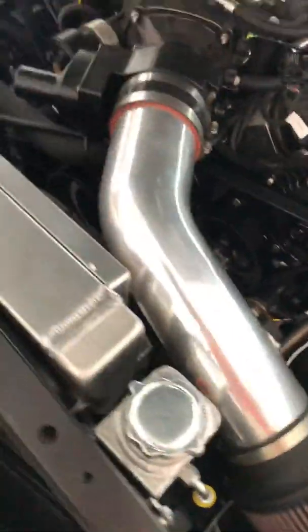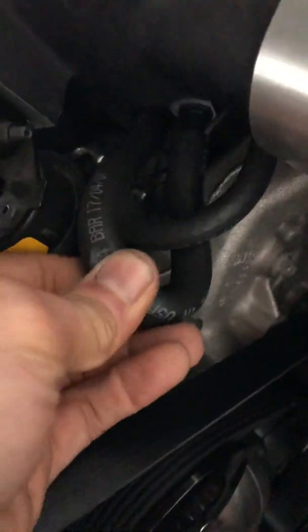I mean, it's got issues, let's just say the least. Here, we've even got this hose here, which is supposed to be corrugated plastic, just all kinked up in there. That's definitely a no-no.